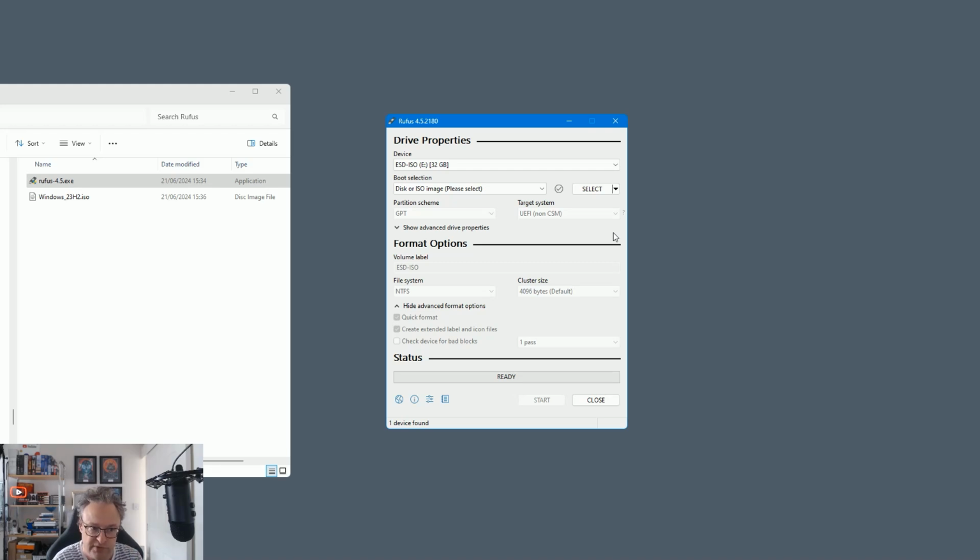If you can't find Rufus and you can't get it, then I have a video about how to create the Windows image. You can also put questions in if you get really stuck, but realistically, this is kind of a minimum level of competence. So run Rufus and plug a USB stick in. The USB stick needs to be at least 8 gig.